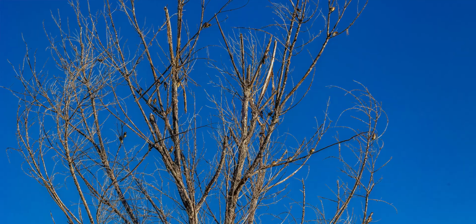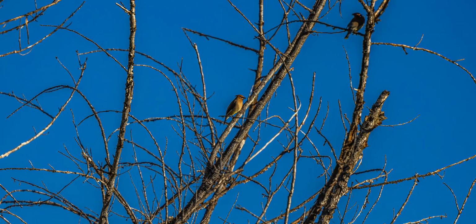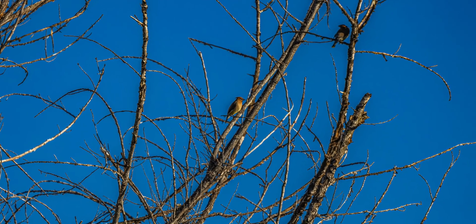I became aware of bird songs coming from the direction of a leafless tree. As I looked up into the tree, I saw a flurry of bird activity in the tree. So I paused and looked at it, and there were several birds coming in and out of the tree, landing on limbs, staying for moments, sometimes staying for several seconds and leaving, going somewhere else.